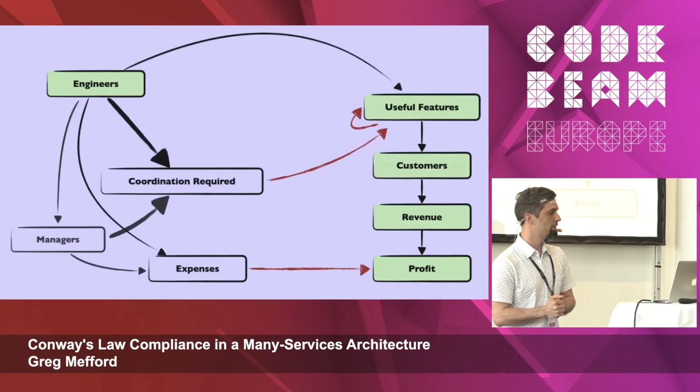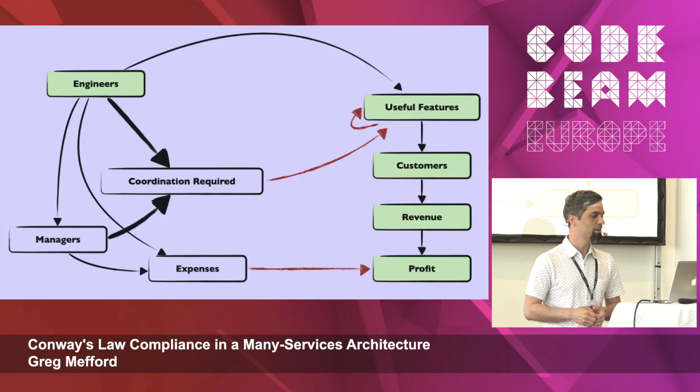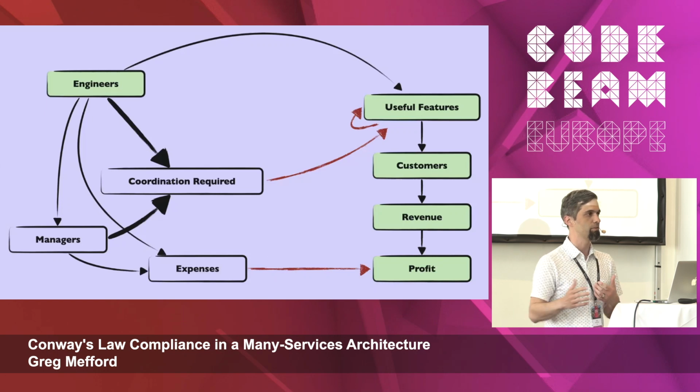But that's not quite enough, because the more engineers you have, the more coordination overhead you have, and then also as you're adding more engineers, you're probably adding management and other overhead, which all contributes to expenses. And the more coordination overhead you have, the fewer useful features you're going to be able to develop, just because of tech debt, organizational debt, whatever you want to call it.